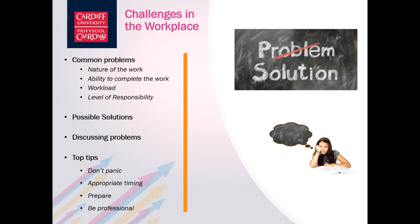Think about what you want to achieve, so you may need to reassess this. You can assess whether you can achieve your original targets in the current environment, and you may have to alter them if necessary. What we want you to do is take the placement and its challenges as a learning experience, and this will then help you make informed decisions about your career. You might find that that is exactly the career for you. You might find that it's not the career for you. We've had lots of different scenarios in the past.